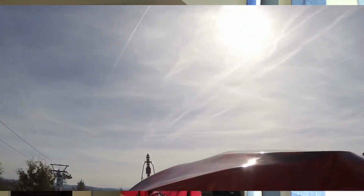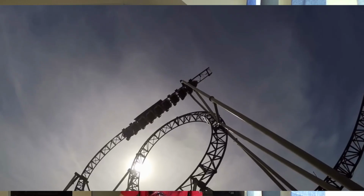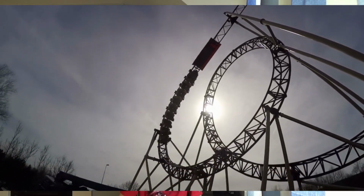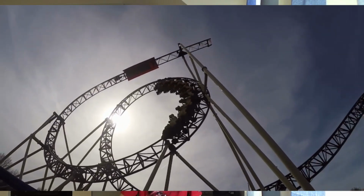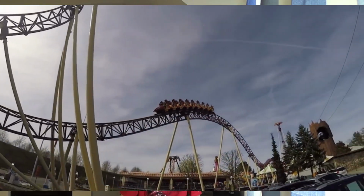You don't see very many roller coasters with an element like this. That certainly does make it a very unique ride, and I know a lot of enthusiasts that do want to go to this park specifically to go and ride this ride because of how unique it is.